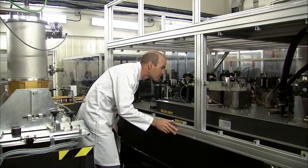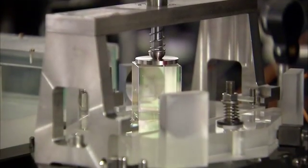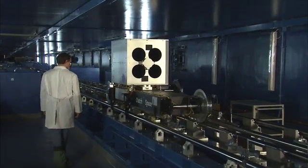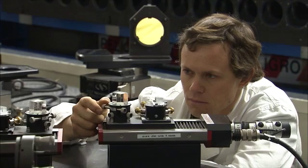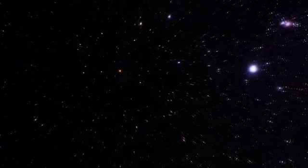And then there's MIDI and AMBER, two interferometric instruments. Here, light waves from two or more telescopes are brought together as if they were captured by one giant single mirror. The result? The sharpest views you can imagine.